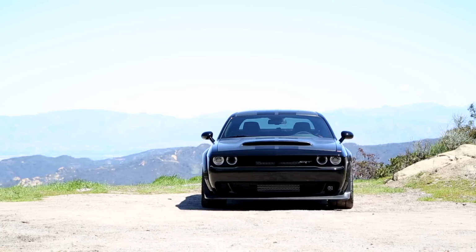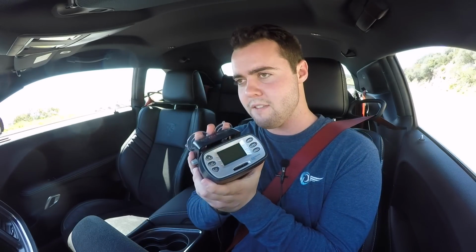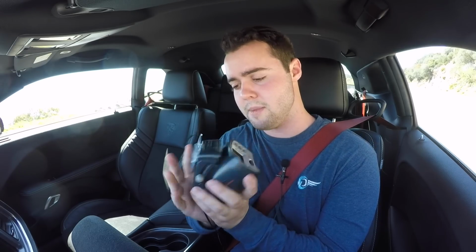1.8 Gs. In order to handle this additional torque, they've beefed up the 8-speed automatic transmission, the drive shaft is larger, and they've changed the gearing. Here we have the V-Box. I've never been in a car that felt like it deserved this V-Box as much as the Dodge Demon has.